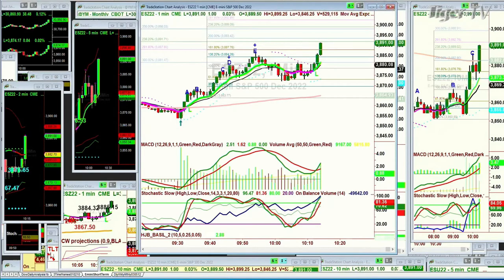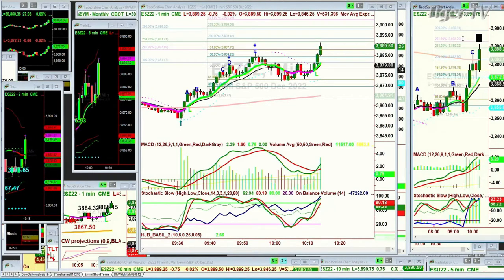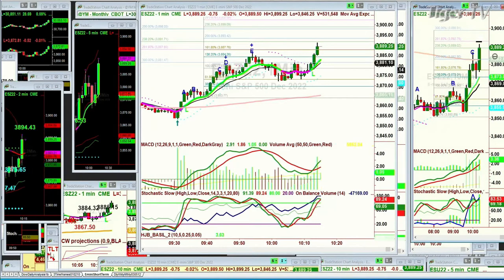So now we've got a leg D in the 10-minute chart. Look, there it is. Leg D, Chapman wave. A buy signal going to a buy mode says it should go to at least a D. It's gone to above 238.2. And now we're looking at the 261.8 target in the extension.